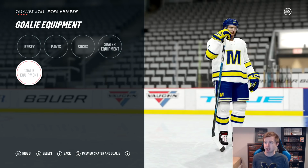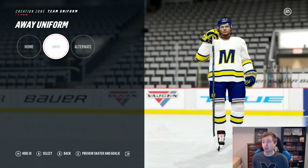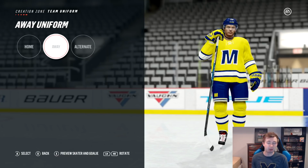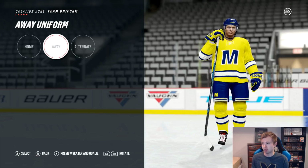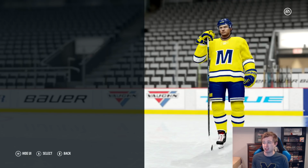Next, I'll show you guys the away. Obviously, here you can see the home is white in college, so the away is going to be the dark jersey. And their aways are actually base color yellow, not blue. So for this, use the blue M with the white outline. It's essentially the same as the home, except where the home is white, the away is yellow. For the stripes, we have the white inside with the blue outside. Other than that, it's pretty much the exact same.